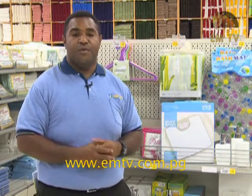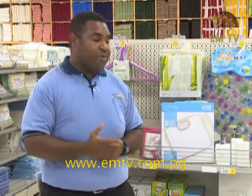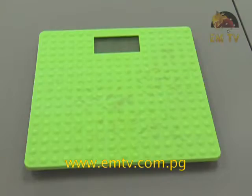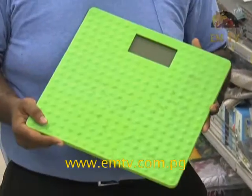Now the bathroom is a place where you can spend a bit more time on yourself and treat yourself that much better without your friends or your family nagging you. Here at Brian Bell, we stock an extensive range of accessories for the bathroom that can help you do that job, one being a weight scale. This is often an appliance that is taken for granted, but it's important that you look after your weight, as this appliance can help you keep track of your health.